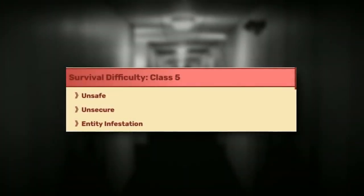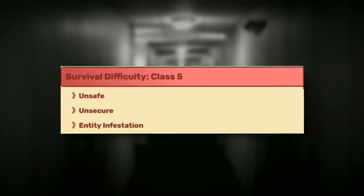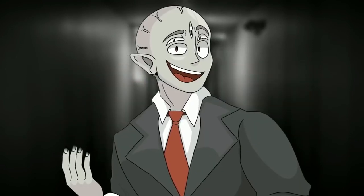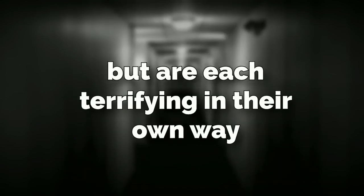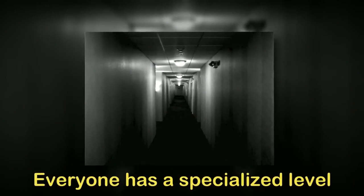So, level Terror Dreams as a whole is classified as a class 5 difficulty and is completely unsafe, with a dangerous environment and dangerous entities both. The level is cut up into different sections or dreams that each do different things but are each terrifying in their own way. The level is entirely different to each person who gets here, because everybody has a specialized place from their memories that this level takes place as.